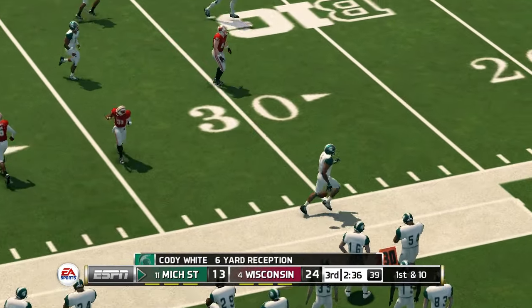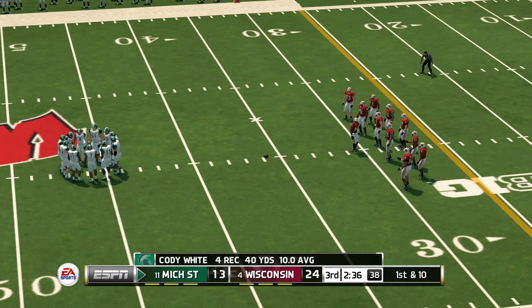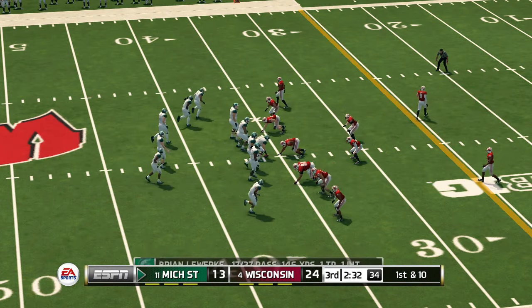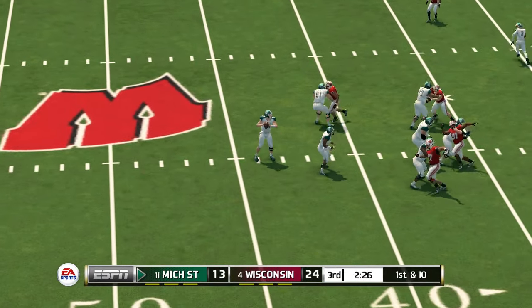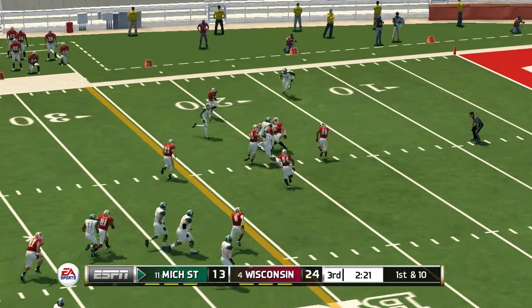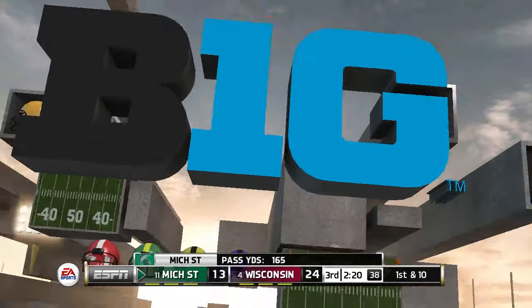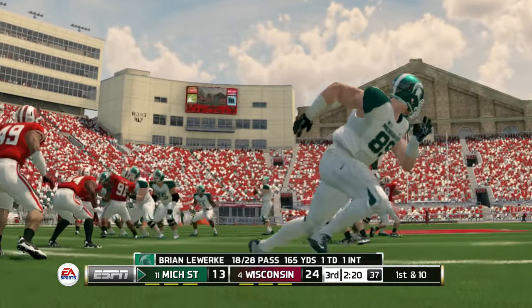Caught and out of bounds after a short gain. Gain of 5 yards. First down. First and 10. Ball on the 36. Fires it out to the tight end, and he's got the first. Tackle made around the 17-yard line. That makes it first and 10.